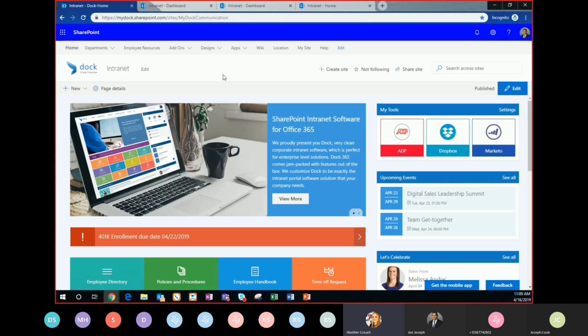So let's just pull up the site. The site you guys are seeing here is a live site that we have running on Office 365. This site can be completely custom to fit your own needs, requirements, branding. Your own logo, everything here to meet your own specific needs.